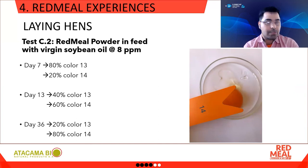And then an extra test was run, but using virgin soybean oil to dilute red meal powder and at 8 ppm. So there's a more detailed timeline here. At day 7, 80% of the eggs achieved color 13 and 20% color 14. At day 13, 40% achieved color 13 and the rest color 14. And at day 36, 20% was still at color 13 and then 80% at color 14. These were the best results achieved. And you can see that color 14 was achieved even at the very beginning of the test.